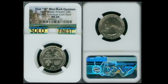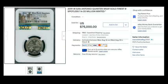Check out that grade. Mid-state 69. And it says Solo Finest. Is that the finest graded 69 of a San Antonio Missions ever? No. It's the finest out of all 10 West Point ATB quarters released during 2019 and 2020. It is the top pop of the entire series, which makes this the consummate holy grail of West Point quarters. And for that, it sold for $75,000, ladies and gentlemen.